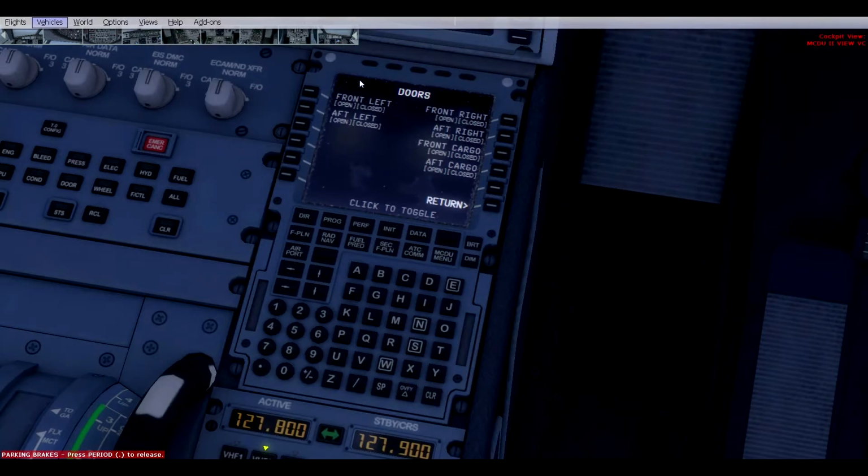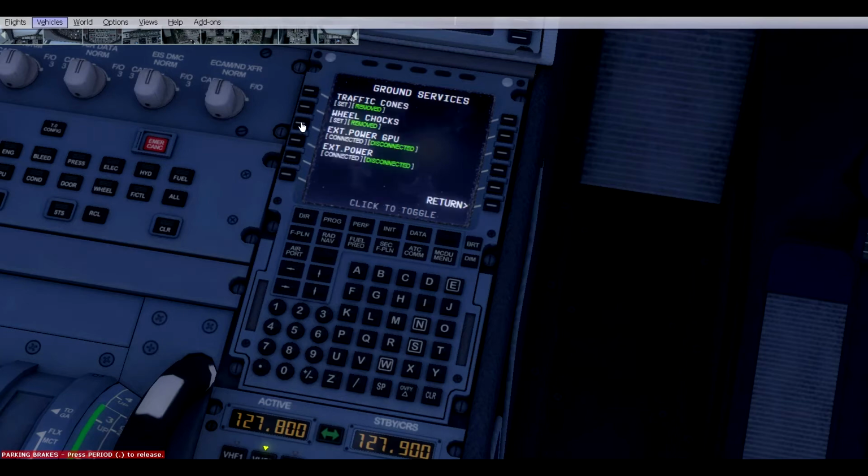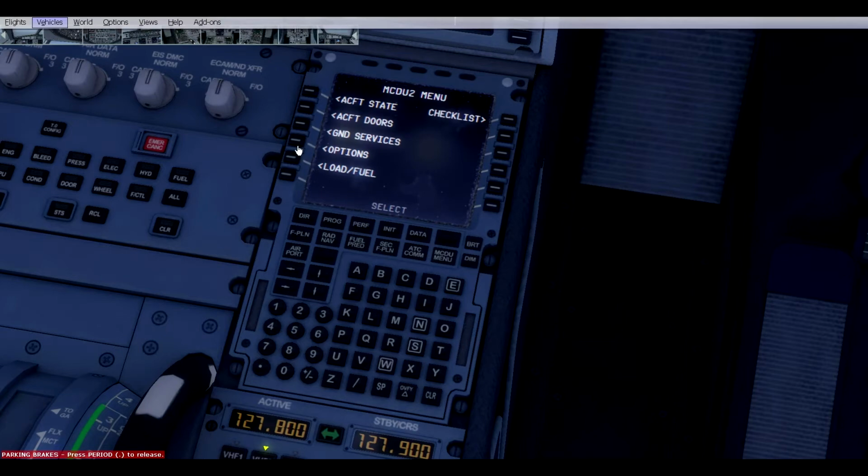Engine mode selector. Set. APU bleed. Set off. APU master. Set off. Ground spoilers. Set. Rudder trim. Checked 0. Pitch trim. Set. Flight controls.